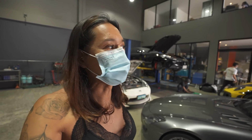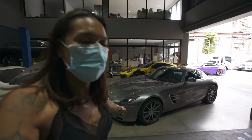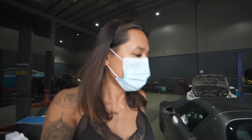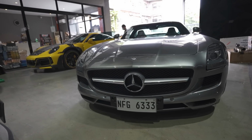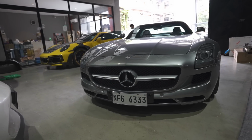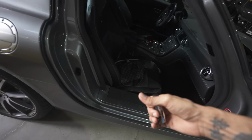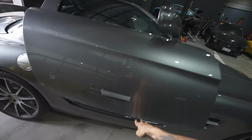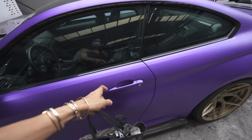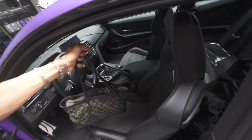The car looks so good, it's so timeless, and I can't wait to do the wide body project on this. Okay, let's get out of here. The keys to them. Hello, the manual baby.